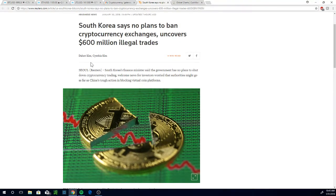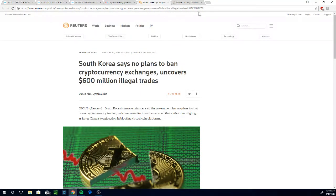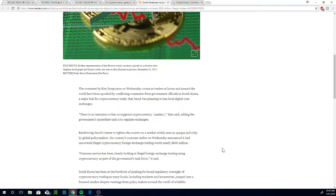So 600 million in illegal trades, that definitely doesn't look good for cryptocurrency, but people use cryptocurrency for different things. When it comes to privacy, cryptocurrency is going to be at the top, so people are going to use it for money laundering as well. So it's definitely not going to get the best name in the news, especially being so early on, with the market cap still being only around 500 billion. Still early on, in my opinion. Look for that trillion market cap to get some real traction going forward.